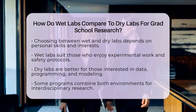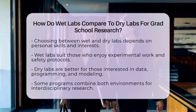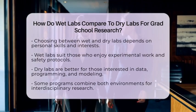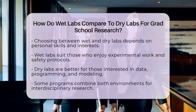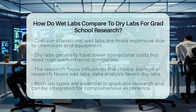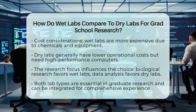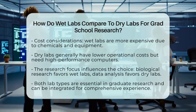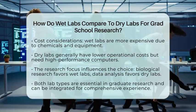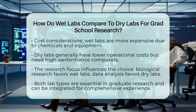Cost is another factor to consider. Wet labs tend to be more expensive to run because of the need for chemicals, safety equipment, and maintenance. Dry labs usually have lower operational costs but require investment in high-performance computers and software licenses. The type of research question you want to pursue also influences your choice. For example, drug development or biological research usually needs wet labs, while data analysis or modeling fits dry labs.